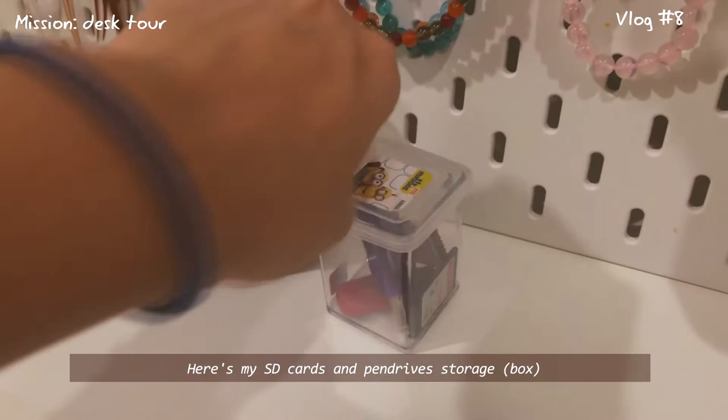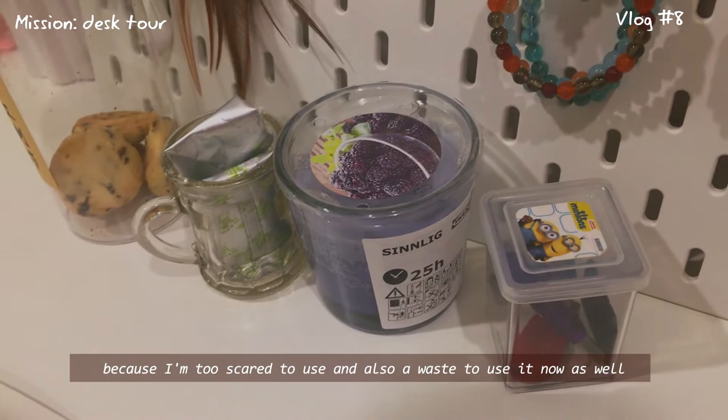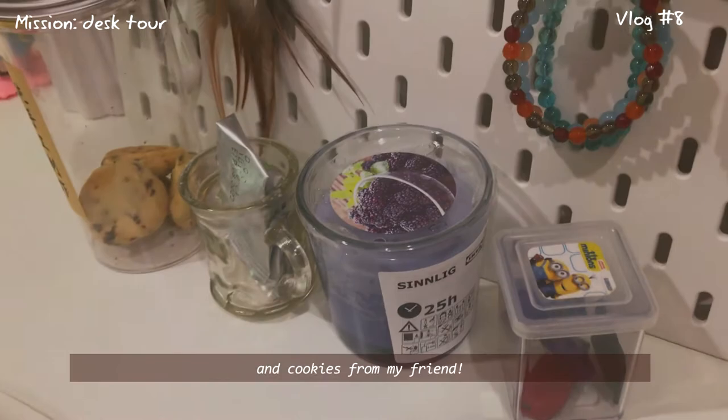It's very, very important to me, so when I edit videos and stuff. And here's an IKEA candle that I have never used because I'm too scared to use it. I feel like it's a waste to use as well. And here's a tiny cup of my supplements and cookies from my friend.